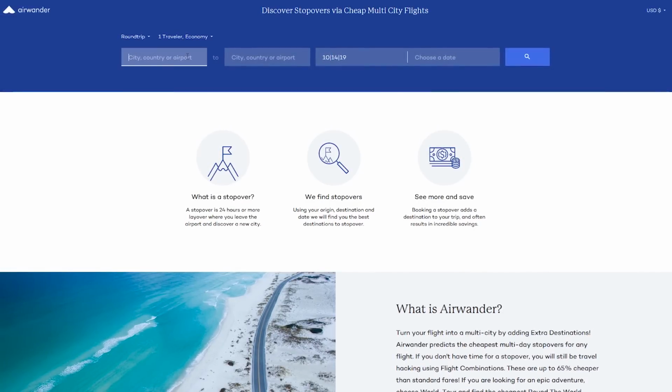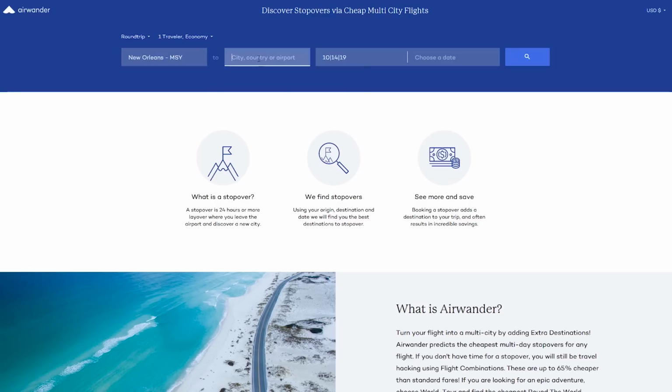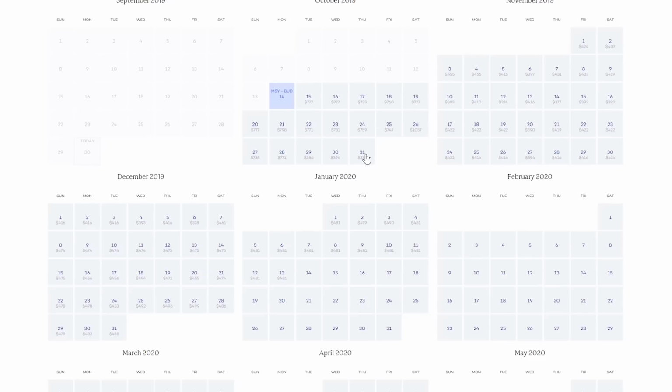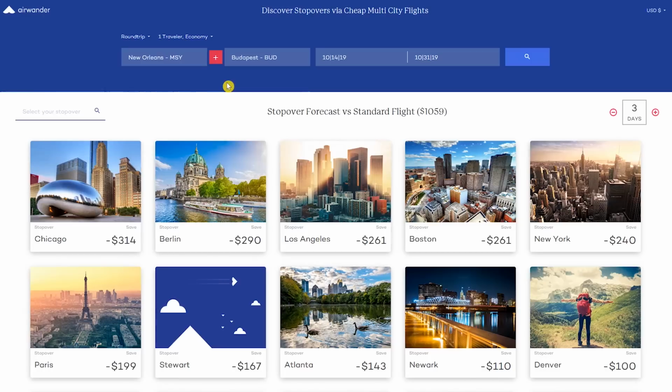Choose the location you're traveling from. In this case, that would be New Orleans. And the location you're traveling to. I'll go with Budapest. Choose your dates. I'll go with October 14th through the 31st. Now click the plus icon between New Orleans and Budapest. Now you'll see the cost for the standard flight without the stopovers is $1,059.